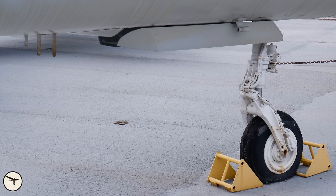The nose wheel retracts forward and has hydraulic steering. A unique feature with the MiG-21 is that the nose wheel has a disc brake. Very few aircraft have this. The brake is operated with compressed air. I will come back to that later.